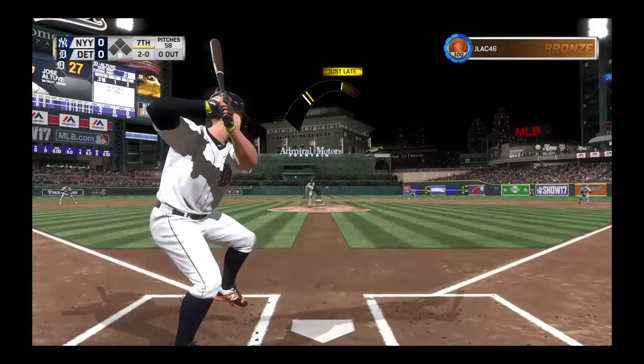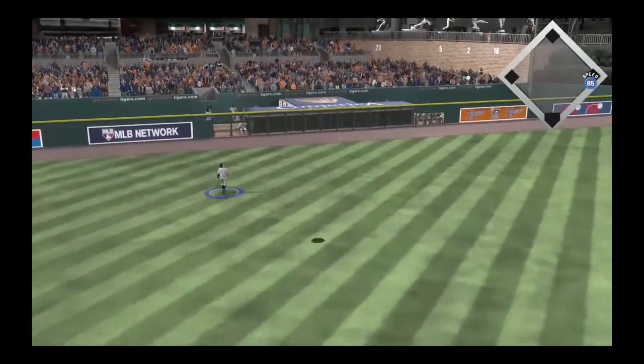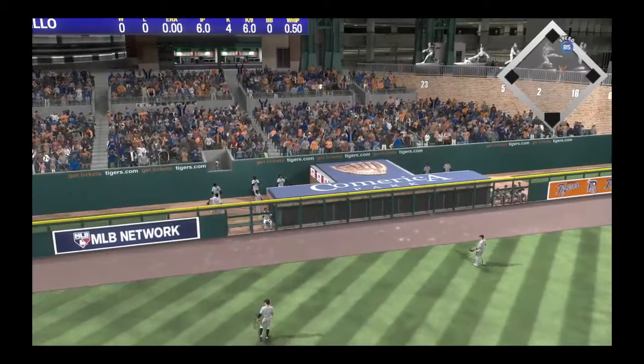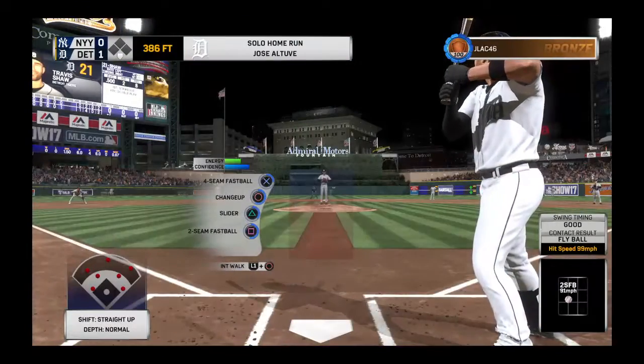From the windup, the 2-0 pitch. There's a swing, and he sends a ball high in the air into left field. Holt ranging back to the track, to the wall. Gone into the home bullpen for a home run.